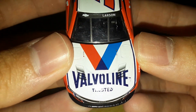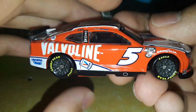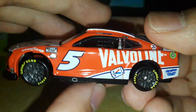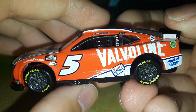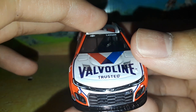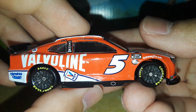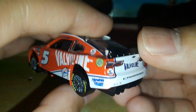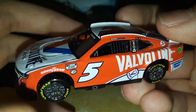I love how they use the retro logo. But I gotta say, my favorite logo from Valvoline is the one they used back in the 90s. Like 1997, 98, 99, 2000, that kind of Valvoline logo. And of course, during the Johnny Benson era and the Scott Riggs era. Well, the Scott Riggs era had the newer Valvoline. So I would say from like Mark Martin through like Johnny Benson, that style Valvoline logo, like early 90s, late 2000s. That was my favorite Valvoline logo.